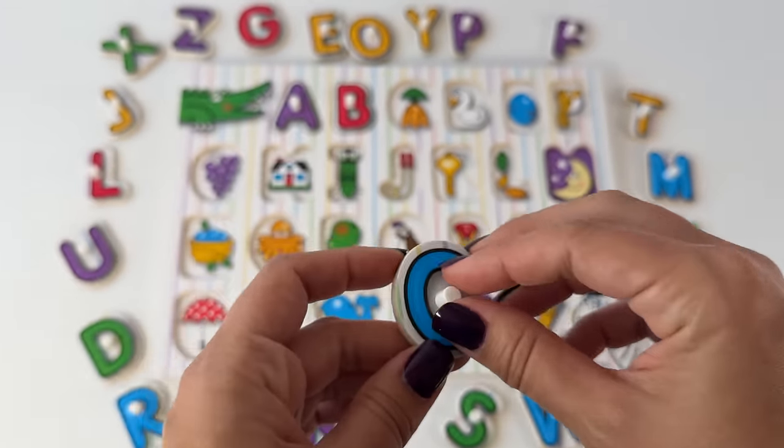Next we have the letter F. F says fish. Do you see the F? F. Let's trace the F. Straight line down, pick up, line on the top, line on the middle. Let's say fish. We did the top row. A, B, C, D, E, F, G.